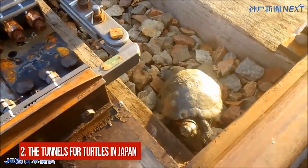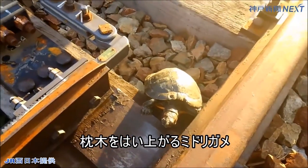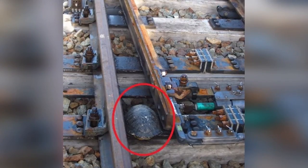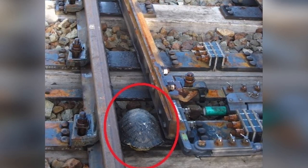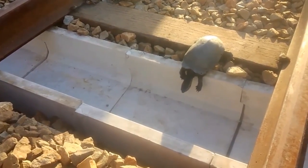2. The tunnels for turtles in Japan. Every year from May to September, hundreds of reptiles make their way from Suma Aqua Life Park to the nearby ocean and then get back. But there are rail tracks on their way. When the turtles are trying to cross the tracks, some of them fall in. Unable to climb out, they start walking along the track.